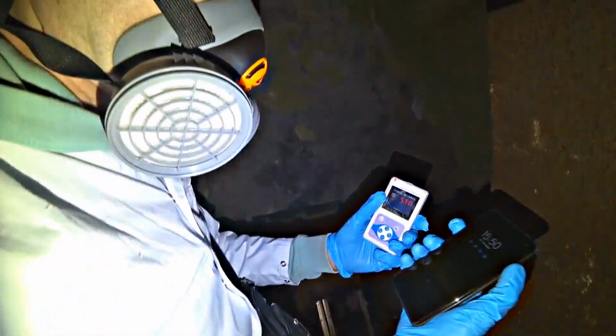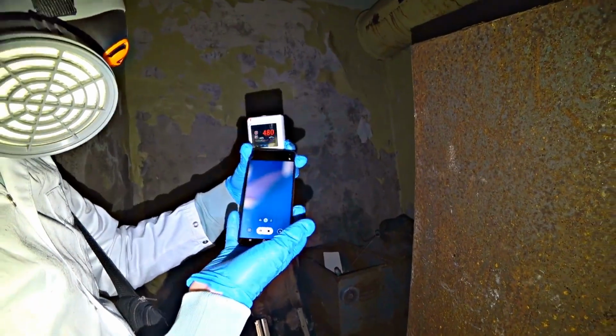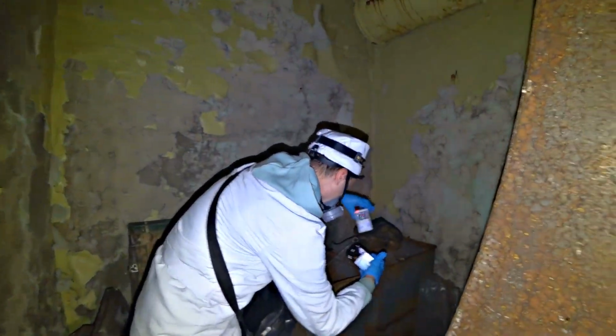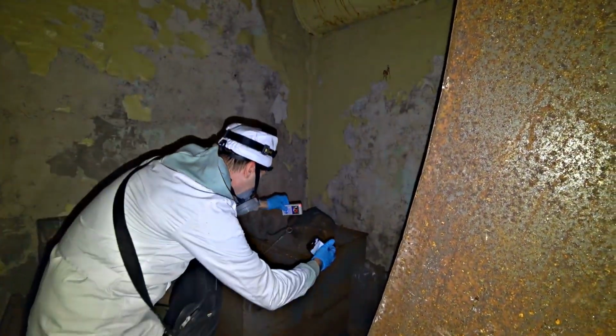Guys, this is crazy radiation. If you don't believe it, take a look. This is just a nightmare. Look at the dosimeter. Why do I taste metal in my mouth? Sasha, my head really hurts. I'm not kidding.